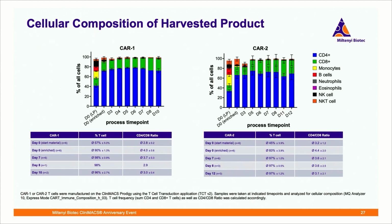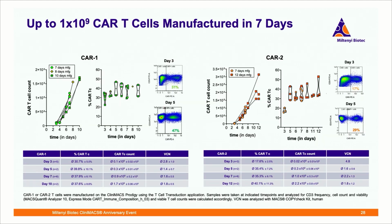You can also see the cell composition at day 7, day 8, day 10, and day 12: we have almost only T cells in the drug product, 96-98% T cells, and the CD4-CD8 ratio is relatively stable over these time points that we interrogated. The transduction efficiency is also stable after day 5. For CAR1, we have approximately 50% transduction efficiency. For CAR number 2, on the right, it's around 30% transduction efficiency, which gives us, for both constructs, at day 7, around 1 billion target cells, which is more than enough for most applications for CAR T cells.